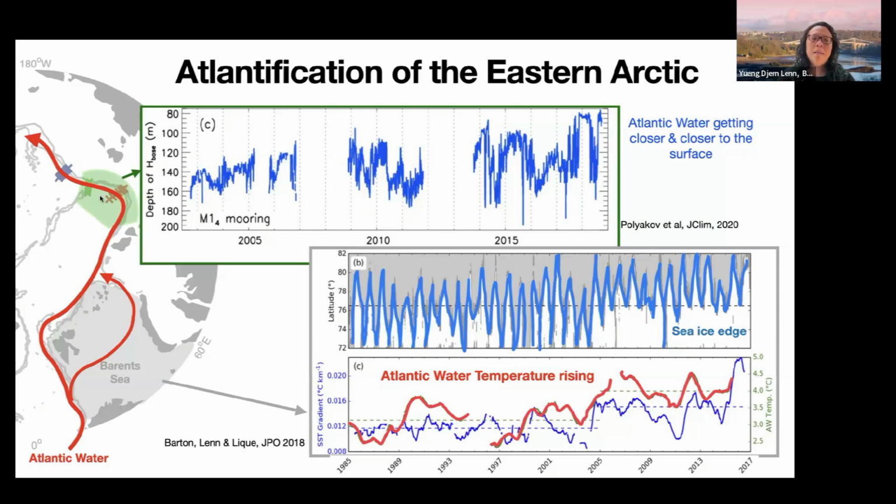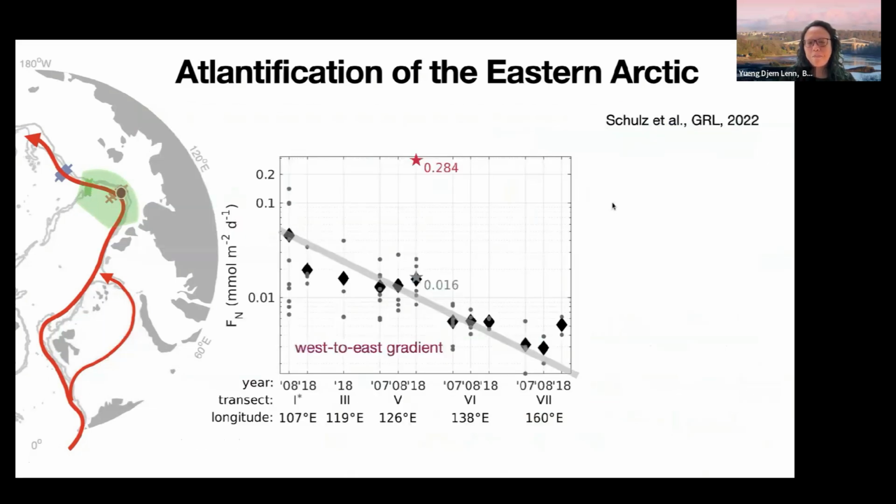At the same time, in this location further along stream, you can see that the depth of the Atlantic water itself is getting closer and closer to the surface. So you have enhanced mixing at the same time at which you are potentially getting changes in the stratification and heat of the Atlantic water. So all these things are compounding in the Arctic.